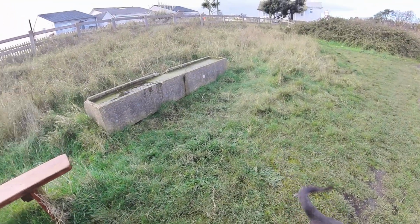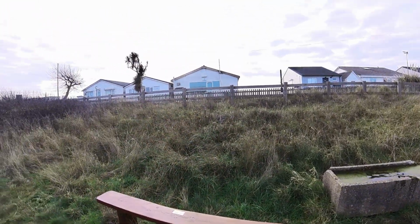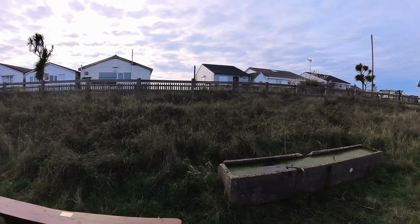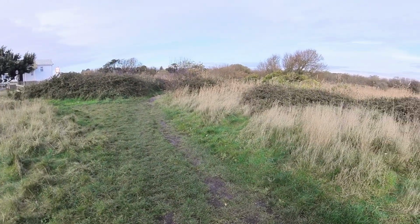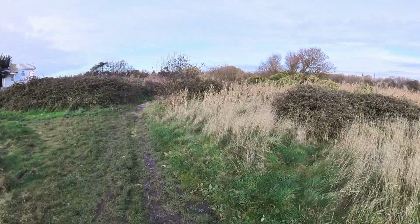Just missed it. Silly dog got in a horse trough. What are you going to do? We're just leaving the Solent now. It's just behind those cottages. We came down the track there and we're heading off back this way, where we turn right and head inland back towards Titchfield village, which is about 2 miles away, I think.